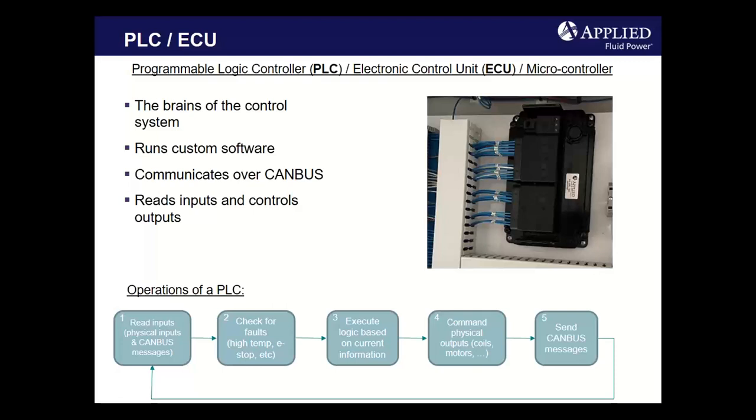Mobile PLCs, which is what I'm showing on screen here, unlike industrial PLCs, tend to read inputs and control outputs directly, meaning that sensors are wired directly to the PLC and outputs are driven directly from the PLC. So valves, motors, lights, things like that.